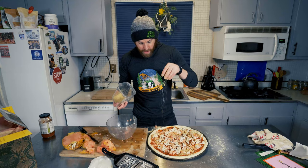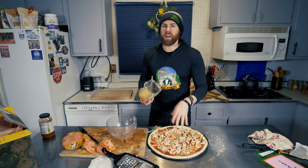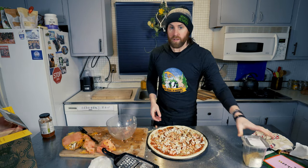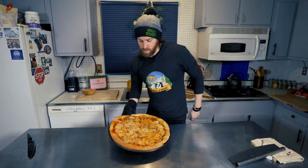And now I'm gonna pop it in the oven at 450 degrees, and I'll just kind of keep an eye on it, 10, 12, 15 minutes, somewhere on there, and we will be ready to go. So there it is, in the oven it goes. All right, there it is.